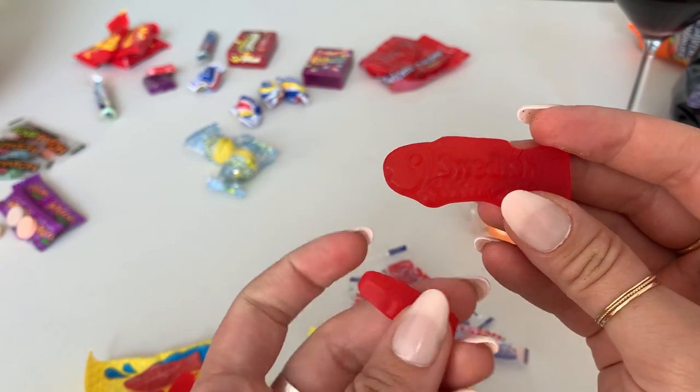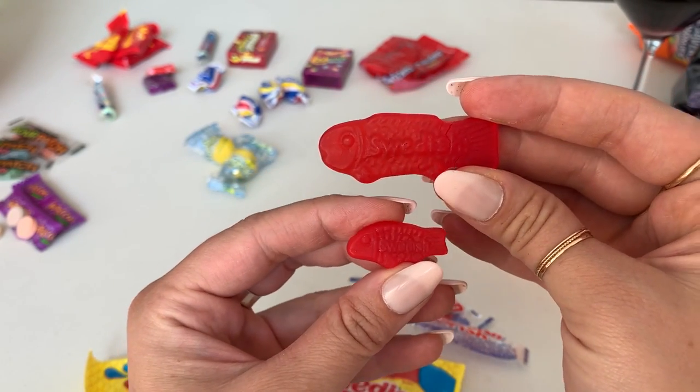In that same category, we have a very large individual Swedish Fish, just like we have the very large Sour Patch Kid. Again, the bigger ones are chewier. This is how I remember Swedish fish. Very difficult. You're having to work for it. I would contend that Swedish fish and Twizzlers are in the same category, and Swedish fish are far better.